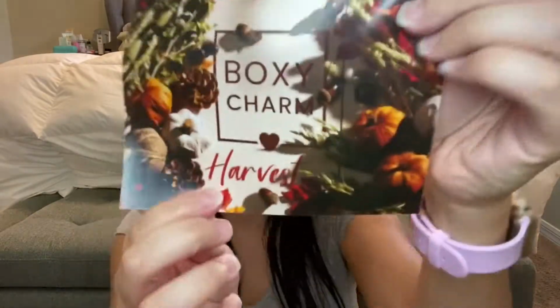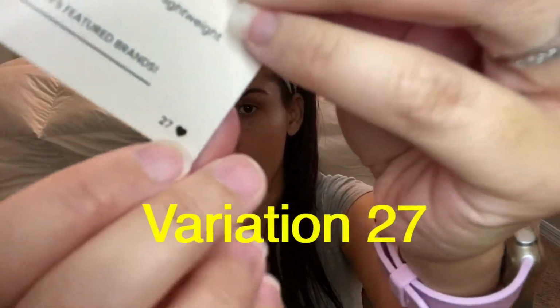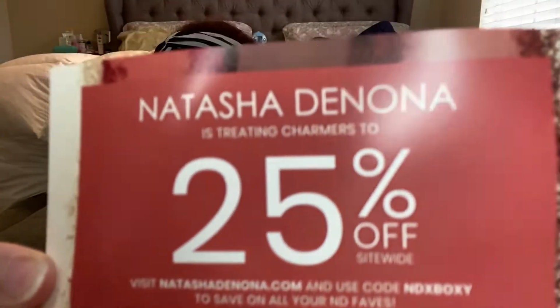So here is this box. I already see something. Okay, and we get a card. The month for November is Harvest. This is variation 27 and 5 full-size items. There is a coupon for Natasha Denona, and there's the code in case you're interested.